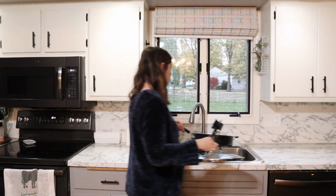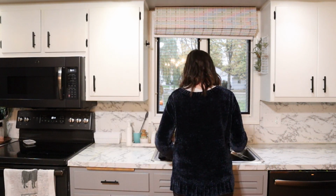At this point, the dishwasher was still running, so I just went ahead, cleared everything off the countertops and put it in the sink.